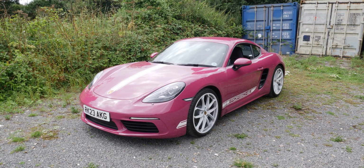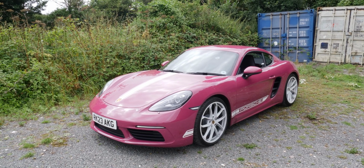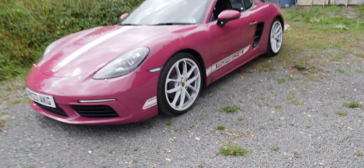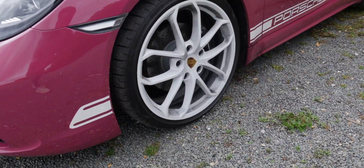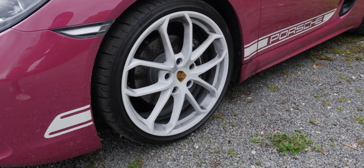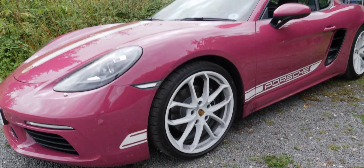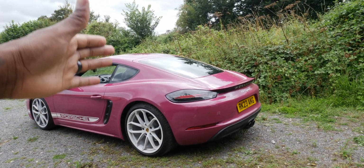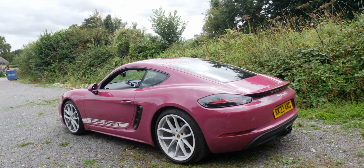Personally, it's not for me. I'd go for the greyish crayon spec over this, but the wheels, I quite like them, and they are GT4 style wheels. In fact, I think they might be the same one as the GT4, but in white. Cleaning it could be a bit of a pain. But wheels aside, you can't deny it's a Cayman, it's mid-engine, so it's going to be great to drive.